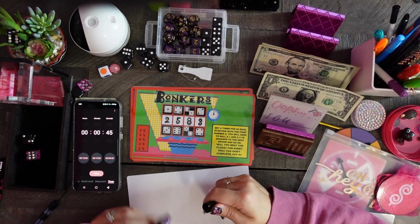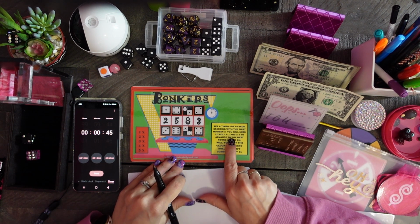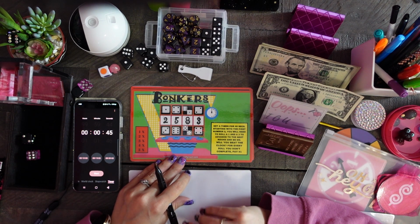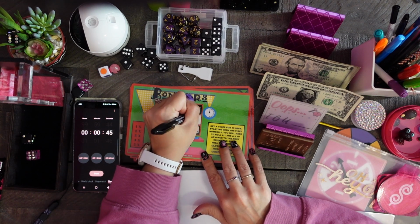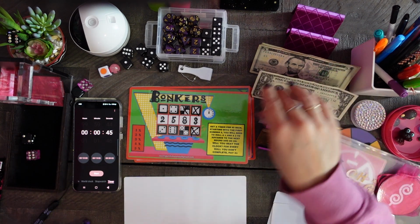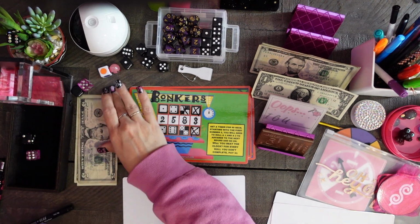Okay, so we didn't get, set a timer. Pay $1, so we didn't get this one. So I didn't get this one, or this one. So I had to pay $3. I don't have $3. I'm out of dollars.